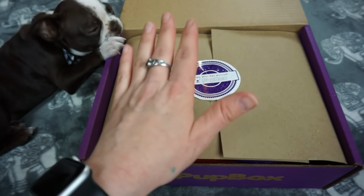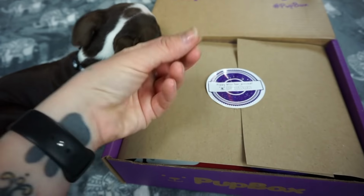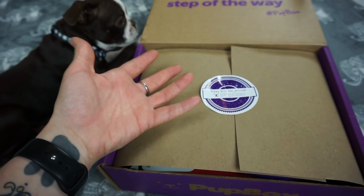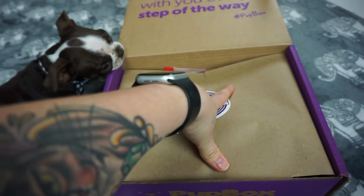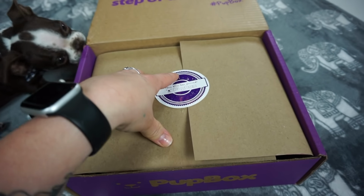So every month a box is different. They keep track of how old your puppy is getting and their growth and everything, and they consider that with what you get in your box. It's a really cool concept. I'm so behind it, it's not even funny.